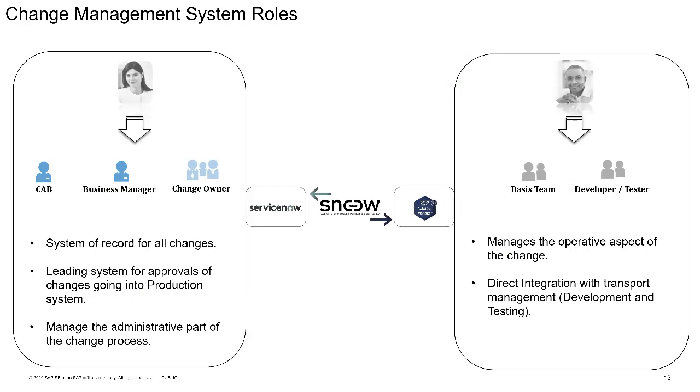I like this slide here to explain the differences between ServiceNow and Solution Manager when it comes to change management. Solution Manager, let's start with ServiceNow. On the left side, we have ServiceNow, which is your business system. That's where your CAB, business manager, change owners, release managers will be looking.